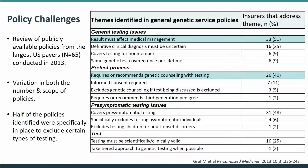I pulled out a few of the common themes that I thought were of interest. So now we often tell providers, if you want to have a test, you should really try and articulate how that will change the patient's medical management. That's the most important thing. At that time, only half of the policies even had that as an element within them. So I'm sure that's probably evolving, but is a logical reason for why you might want to do a test.